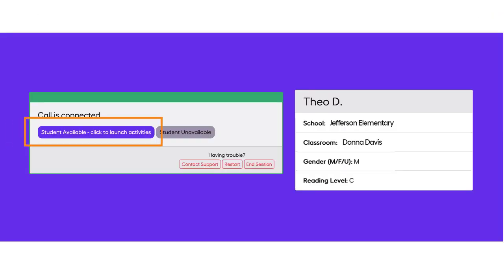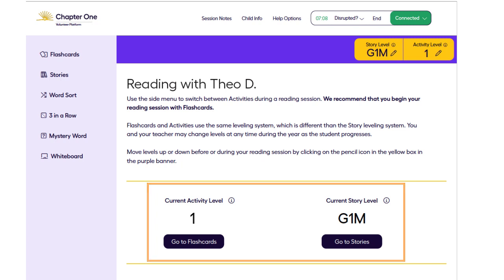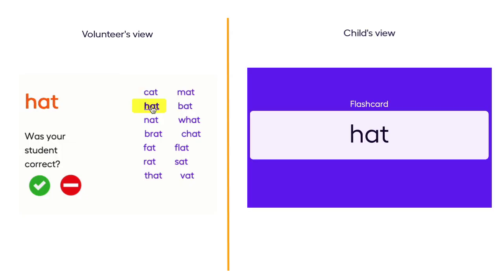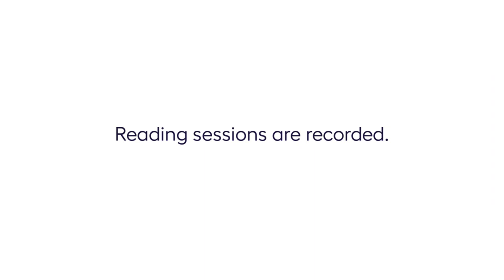After you click Student Available, click to launch activities, the platform will display the student's activity level and story level. You may move these levels up or down as needed at any time throughout your session by clicking on the pencil icon. Activity and story levels are explained in more detail in the Building Confident Readers training. Click the Go to Flashcards button to proceed. Flashcards are a great way to get your student acclimated to the reading session. Please be advised that all reading sessions on the Chapter 1 platform are recorded.